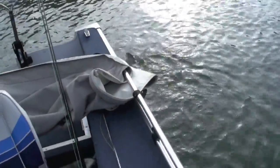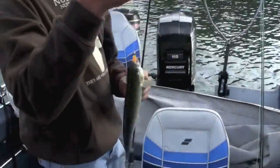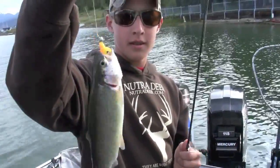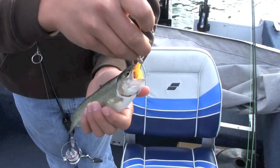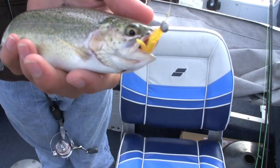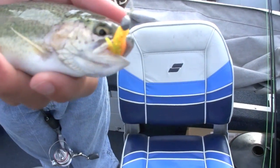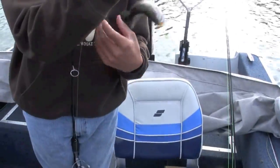All right, Slim, I think he's fighting a little one right now. Another little stalker rainbow on the go-go minnow. Hey, you know what? We have caught so many fish on the go-go minnow, so many different species, and we tell people all the time, if you're looking for one of the best, funnest fishing lures there is, you really need to try the go-go minnow.